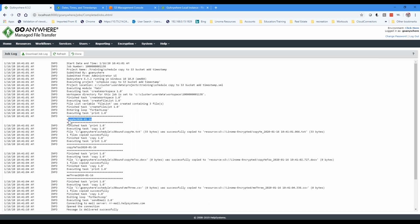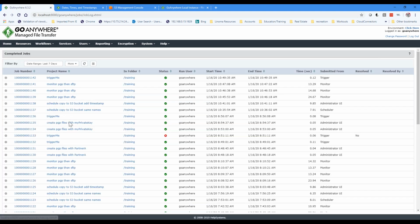Every time that went through those 3 files, it was copy me and the current timestamp, and then it was copy me 2, and then copy me 3. So yeah, the print statement will do that. And this is really, really helpful from a troubleshooting standpoint. It's just going to show you what that value is. That's for the most part. You can obviously put in string values, your own stuff if you want. I think that's the most common use case.